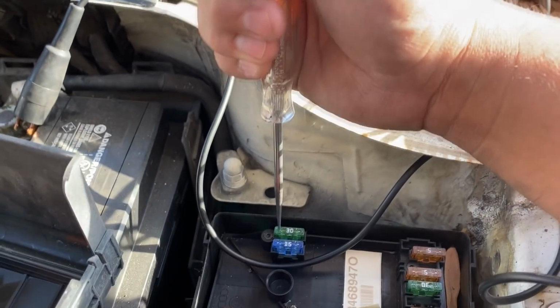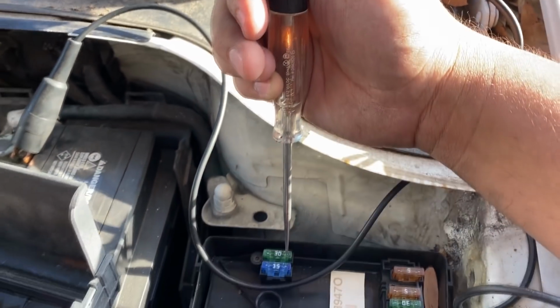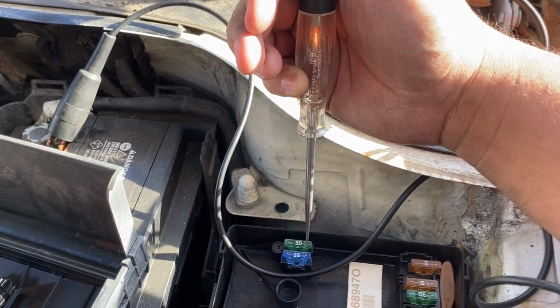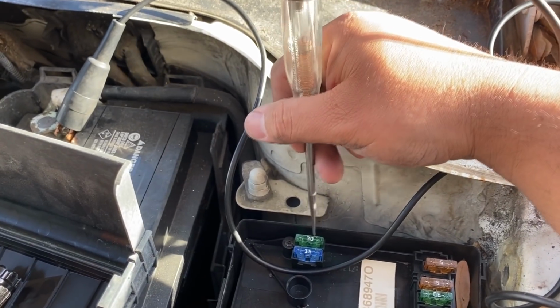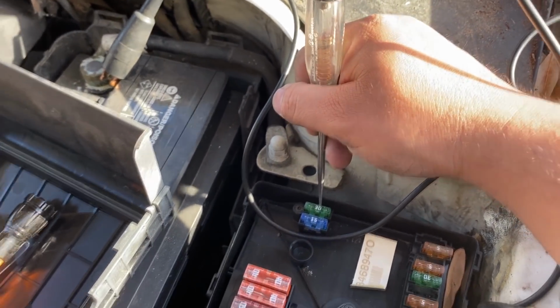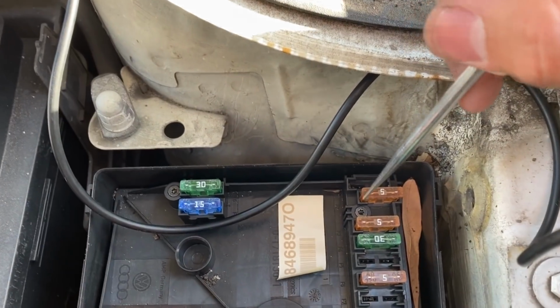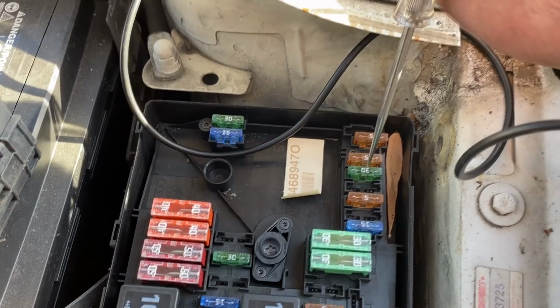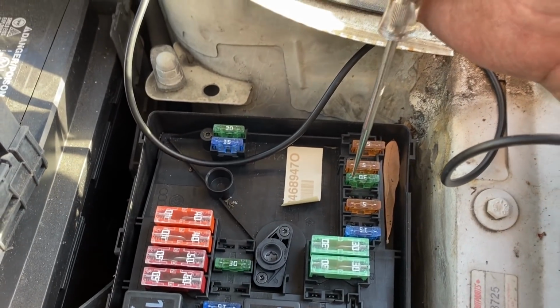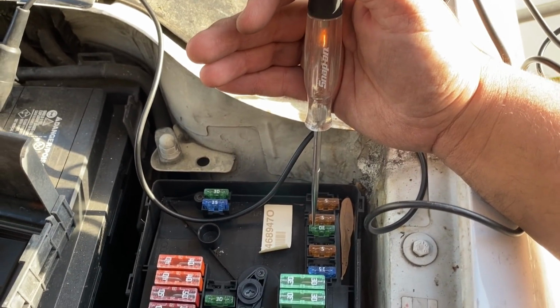Okay, now I'm going to check the other side of the fuse. All right, can you guys see that side of the fuse is lit also? So we do have power on both sides of this fuse. That means the fuse is good and the circuit is live. So let's locate fuse number 4, which is going to be this one right here. Again, I'm going to start by touching this side of the fuse here, and hopefully you guys can see that that circuit is live. Our test light is lit.